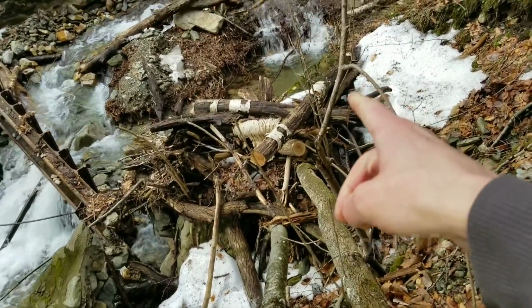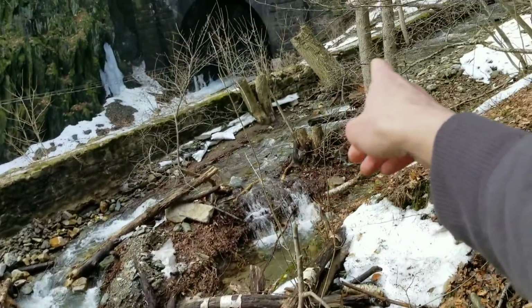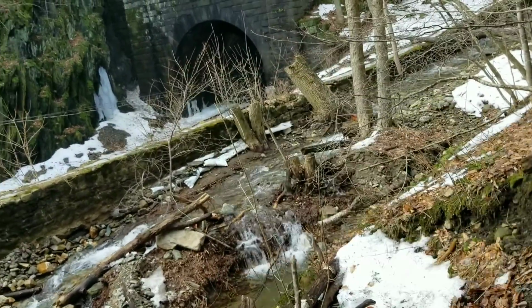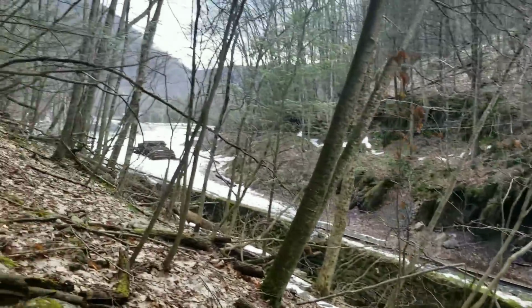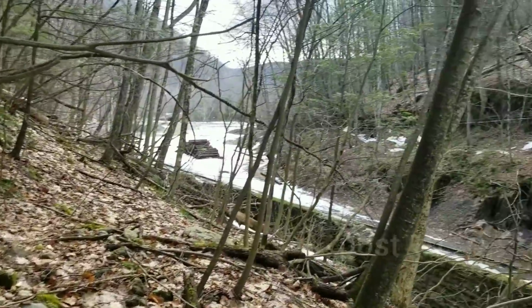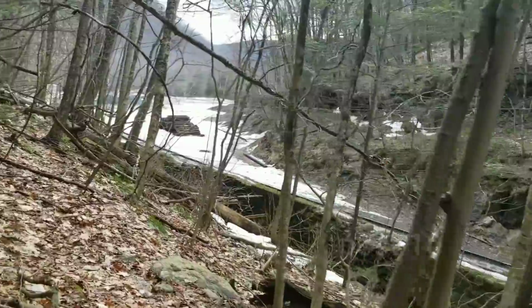I wonder why they're cut. There's nothing up there. The train company must have left the logs here. Either that tree or something fell onto the tracks. That's what I'm assuming. That smell is terrible. The smell of diesel is blowing out of that tunnel.